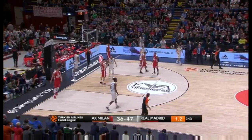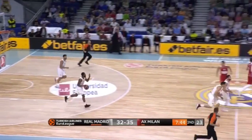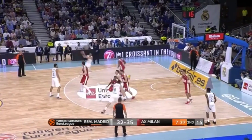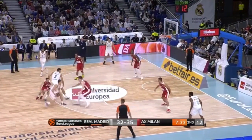And Ione perfectly dives to the basket. Oh, is that pretty or not? And this is exactly what Andrew Goudelock loves to do. Get to the basket. So, just that little teardrop right over the big man. Here's J.C. Carroll in the game for the first time.